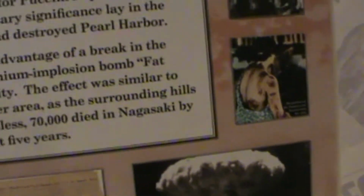At 11:02 a.m., the B-29 bomber Bockscar took advantage of a break in the cloud cover to release the 10,200-pound plutonium implosion bomb Fat Man, which burst about 1,600 feet over the city. The effect was similar to that in Hiroshima, though spread over a lesser area as the surrounding hills contained the explosion somewhat.